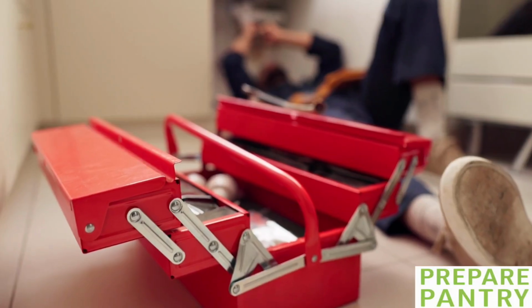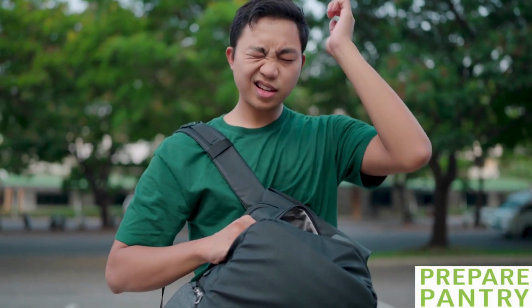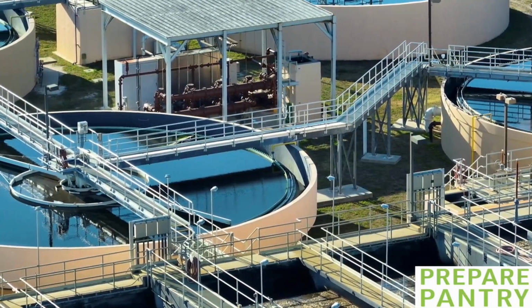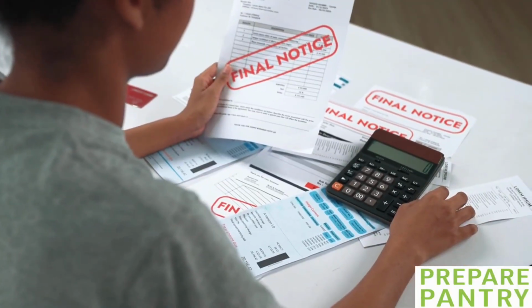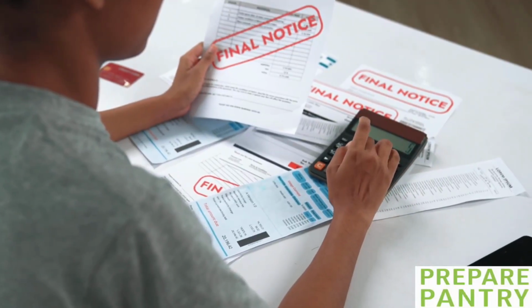The same reasoning applies across every category. Backpacks whose strap seams give out under load, water treatment devices that cannot actually remove the contaminants they claim to address, flashlights that function for a handful of uses before the switch fails or the lens cracks. These items register as savings at the point of purchase. They register as failures at the point of need, which is precisely the moment when a failure costs you far more than the money you saved.